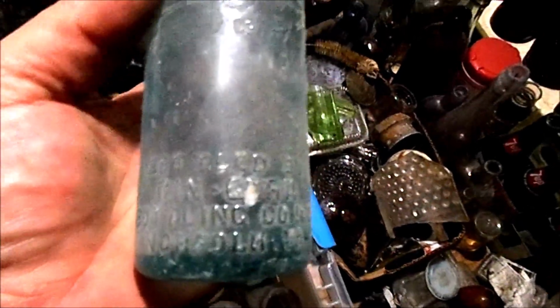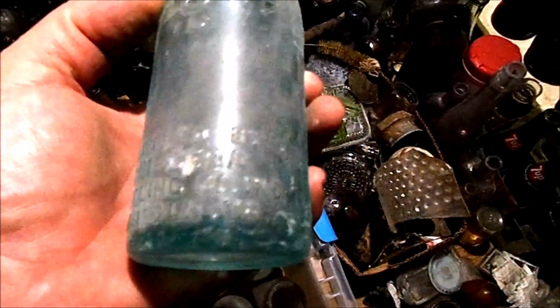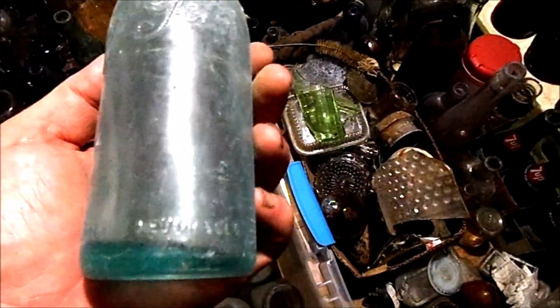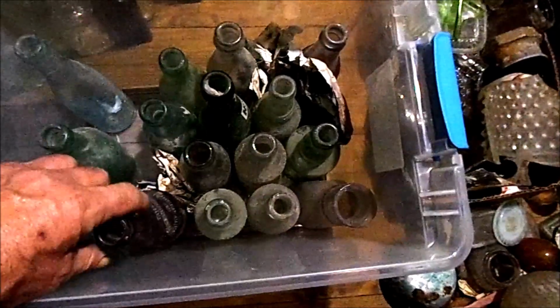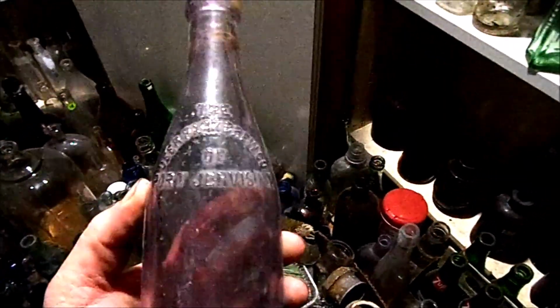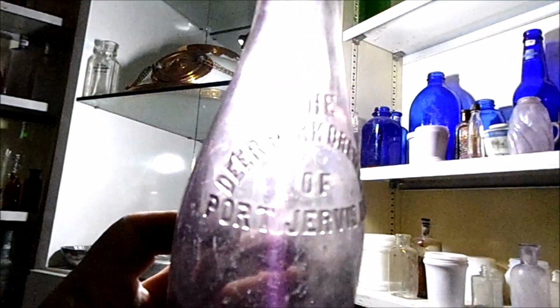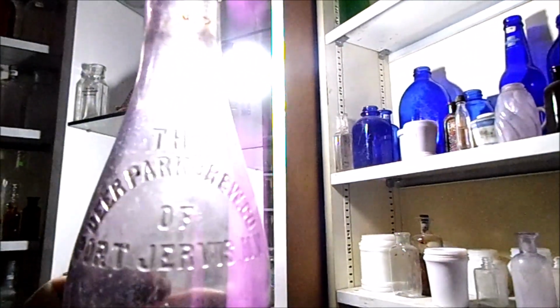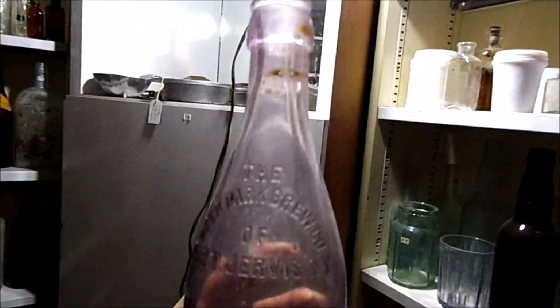Okay, this one has a little ding in it. And it is from Norfolk, Virginia as well. But it's blown in the mold. So I figure it's got to be worth at least $10 after I clean it up. Then we got a purple blown in the mold Crown Tops beer bottle from Port Jervis, New Jersey. Well, I don't really like New Jersey bottles, but the fact that it's sun purple already is pretty nice.